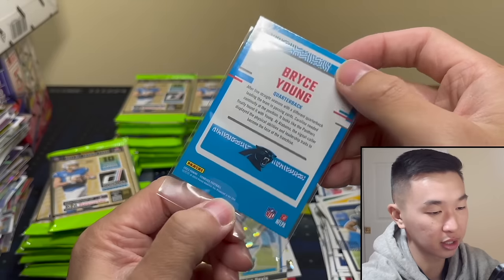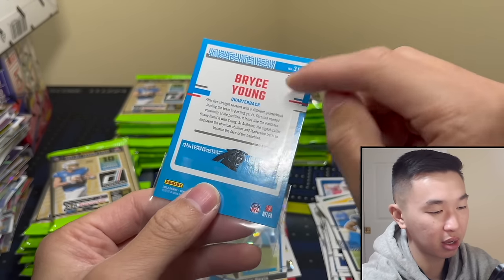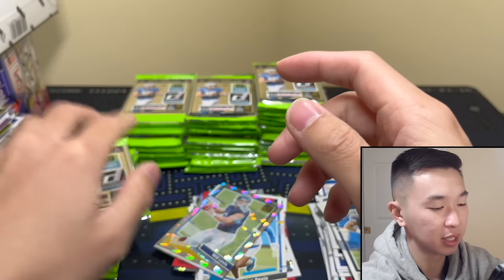Is that the sleeve or is that the card that's damaged? Oh, it's the card. Yes. All right. So that's the authenticity guarantee. Thank you, Panini. Let's continue.